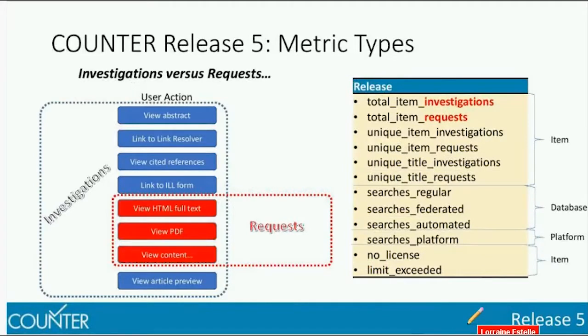And one of the reasons it's very helpful is because, as I mentioned before, we have a problem with release 4 because of the way that different platforms operate. And you will all be aware some platforms take the users directly to the HTML full text rather than to the abstract. So there is some confusion sometimes around whether a user is investigating or whether the user actually wants and requests that text. So now all those metrics have gone, and we have these new ones, investigations and requests.